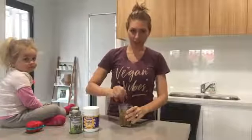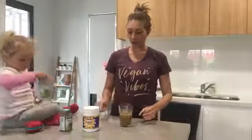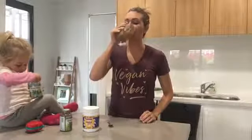It's not a nice taste, let's just put it that way, but the maca does help it to be a little bit more palatable. And I am actually used to it now. It doesn't actually really bother me. But when I first started using it, I was like, oh, every time I took it. So, you can drink this now.